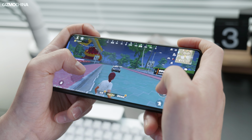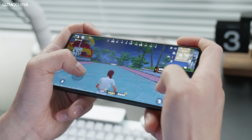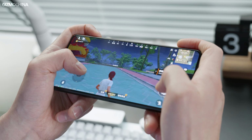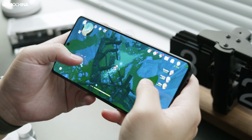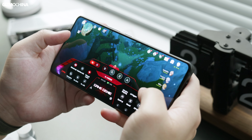Honestly, there really isn't much to say about the gaming experience with the ROG 8 Pro, because it really is a perfect gaming phone. The ROG 8 Pro's gaming experience is great, not only because of the excellent frame rate and low latency performance, but also because of a lot of great gaming-oriented features. Basic gaming assist features like air trigger, macro, and bypass charging are all available.